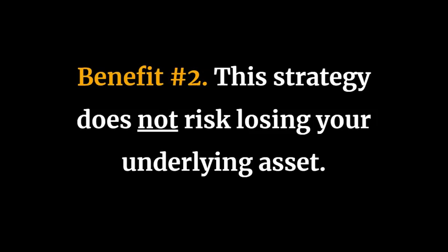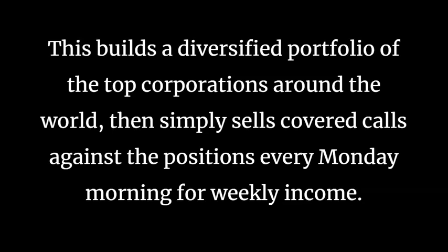Benefit number 2, this strategy does not risk losing your underlying asset. This builds a diversified portfolio of the top corporations around the world, then simply sells covered calls against the positions every Monday morning for weekly income.